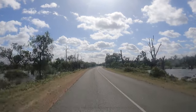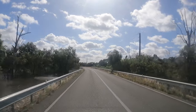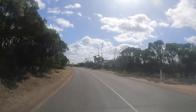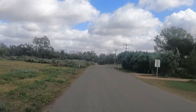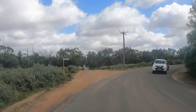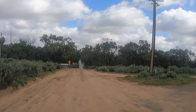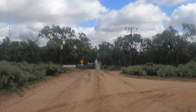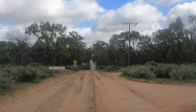It won't be long before this road gets flooded out. See the water rushing through to the right. River Murray is out to the left. So I know this road out here leads to land on the River Murray where people have got permanent houseboats moored, so it looks like they're in a bit of trouble.